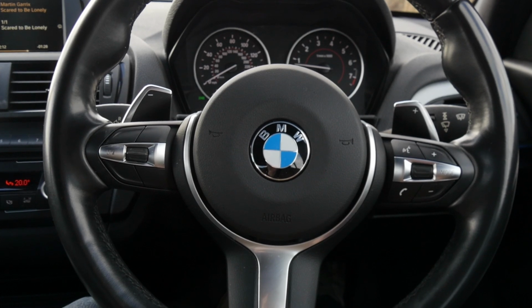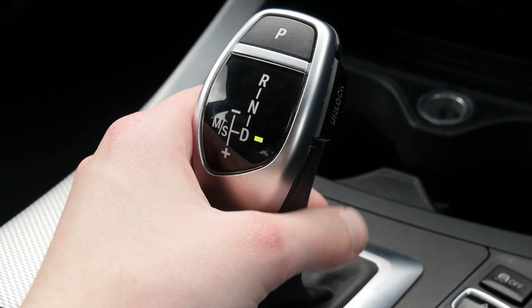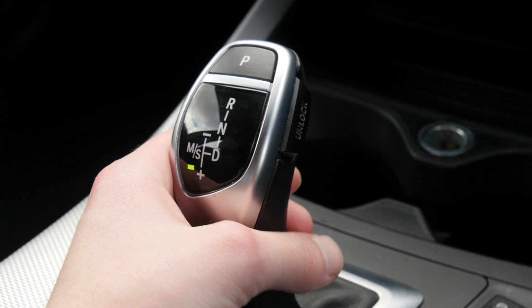You've got shifter paddles on the steering wheel for those extra sharp shifts if you want to be in control, but you can also do it via the gear stick. If you pop the gear stick over to the left, you're now in manual mode. So if you pull back on the gear stick, go up a gear. If you push forward, go down a gear.